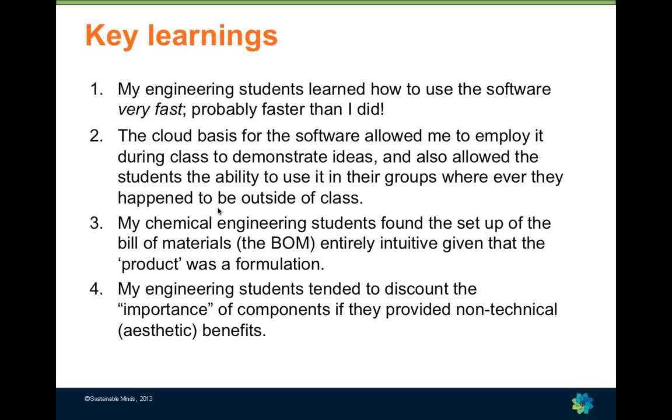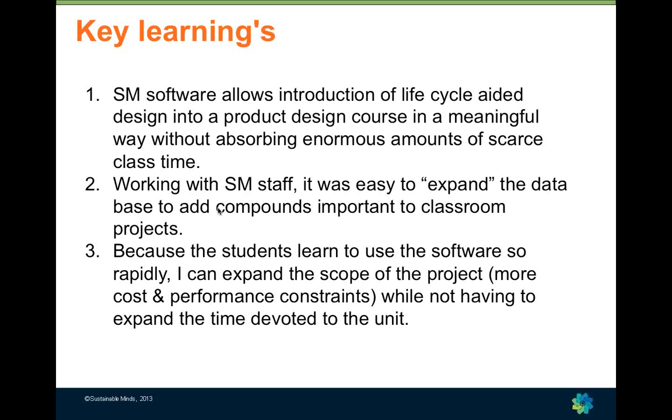The cloud basis for the software is very convenient in that we could use it in class, and then the groups were able to use it extensively offline out of the class, which was great. Just an interesting side point is, again, my engineering students tended to discount the importance of components if they didn't provide technical functions. In other words, they just provided aesthetics, like pigment in the bottle, the pearlizer in the shampoo. I just found that interesting.